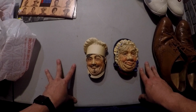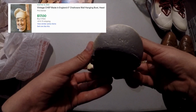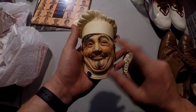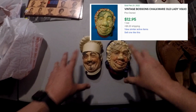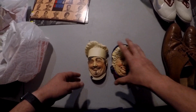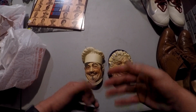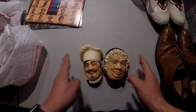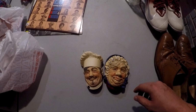And then the last two things that I got were these little kitchen decor plaster things. They're made in England, and I looked up sold comps and was able to find a couple of sold comps on this guy. I didn't look this one up, but I went ahead and got both of them. I don't know how well they'll do, but I just thought it was something unique. They are pretty heavy and they are fragile, which means shipping wise it's going to be a little bit more trouble. But again, since I didn't find a whole lot, I went ahead and got these, and hopefully they'll do well. I'll probably sell them together and hope to be able to do it that way, but we'll see how that goes.